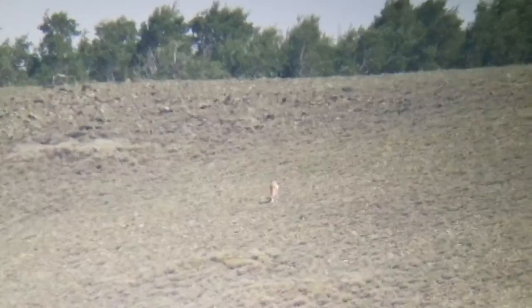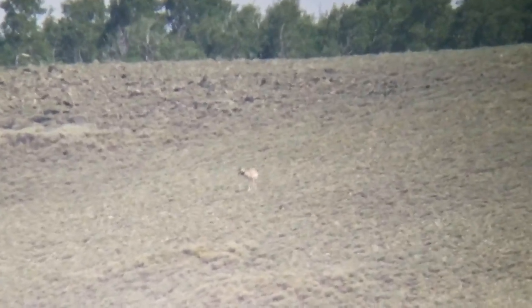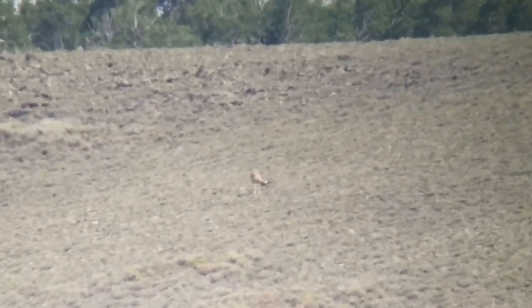Alright, so spotted 2 bucks over the knoll from the water hole. One's quite a ways away. Not many antelope, so that might be the reason that I drew this with 0 points. But we'll make the best of it and see what we can do.